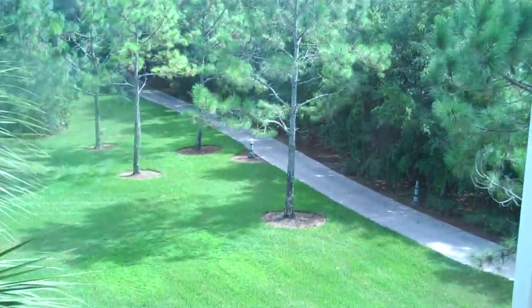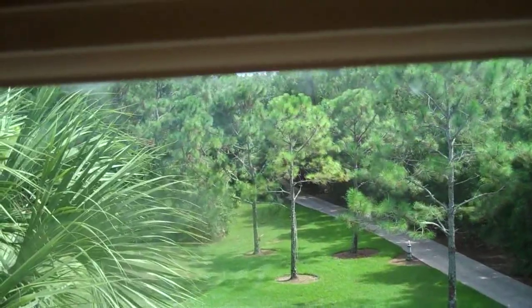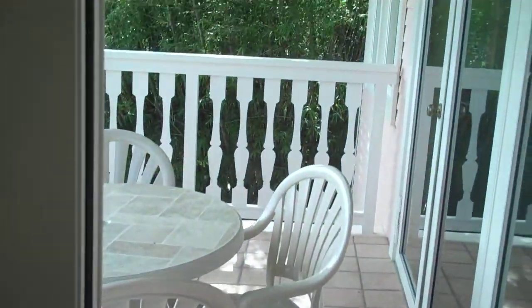I believe this is a king-size bed here in the master bedroom. And it's also cool because here's the view I was talking about. You can almost see the golf course back there, but it's the same view we saw when we were standing on the porch, because if you turn to the right, the master actually has its own access to the porch, which kind of makes it a nice feel when you're in the master bedroom.